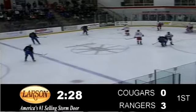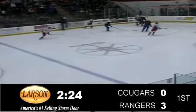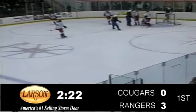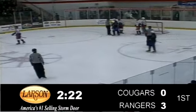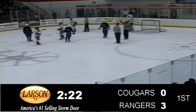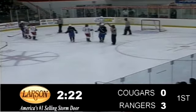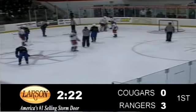Big hit there by number 11 for Brookings. That's Chapin on 22. That was Hardy of Aberdeen. Shot and a save by Robotham. 2:22 to go here in the first. 3-0 lead, Brookings. Aberdeen starting to pick up the pressure a little bit. Got a couple good shots out of that offensive battle.